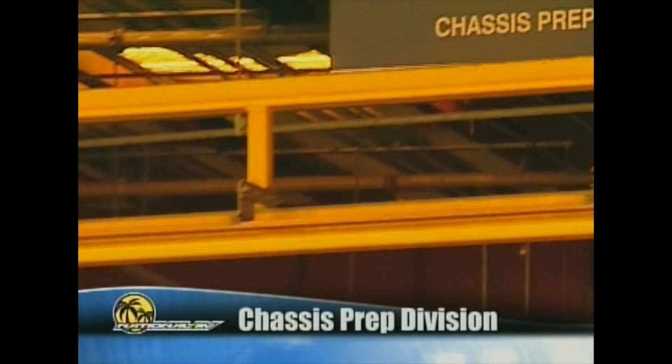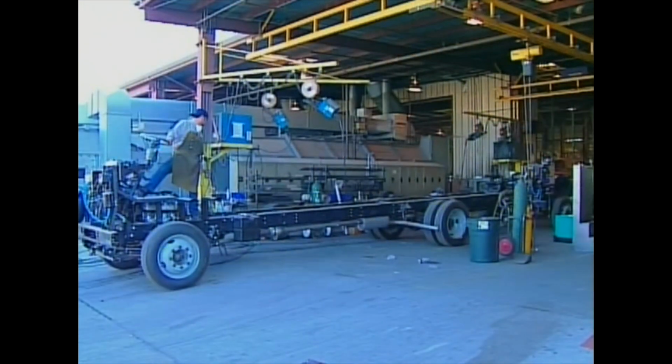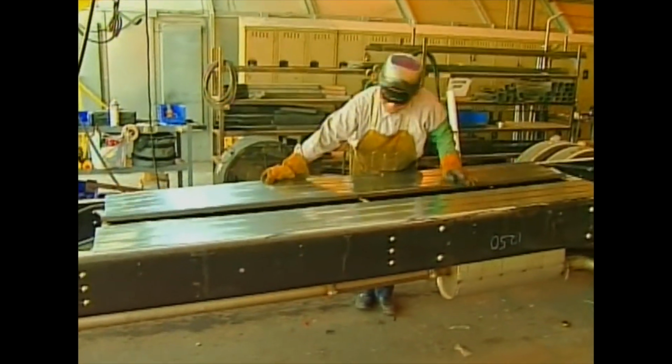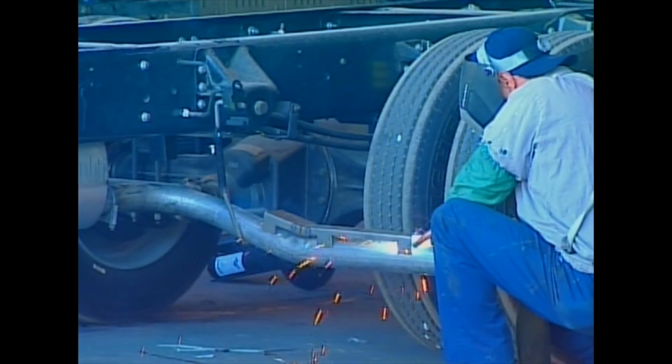Our tour of the manufacturing process begins here in our chassis preparation division, where the standard chassis gets several additions not found on other brands. On our gas units, heat shields are installed between the frame rail to deflect heat from exhaust and protect the floor, while shields are also attached on all models in critical areas.